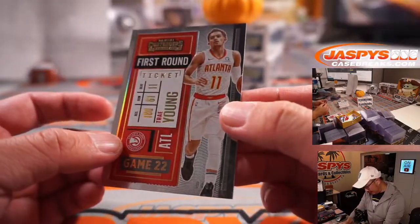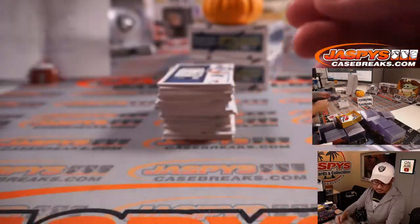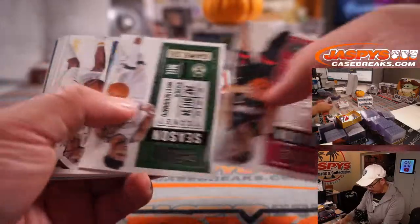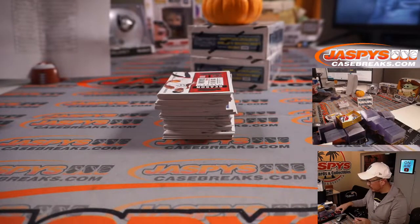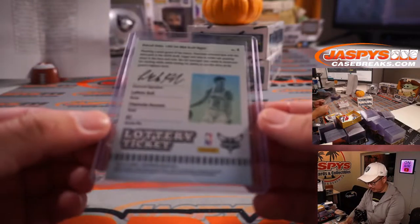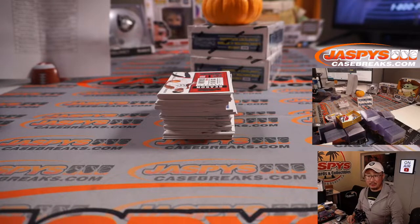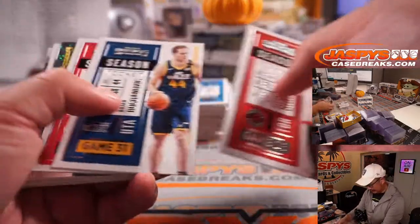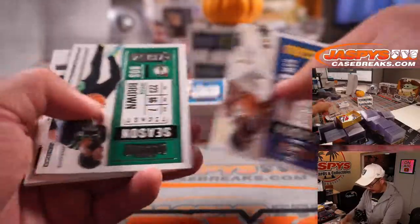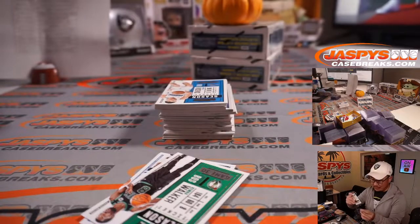There's Trae Young, 48 out of 149. And there's a LaMelo Ball lottery ticket insert. That's for Charlotte, that's for James. Oh, so Corey and Oliver are doing some research for us. So a couple hundred, maybe up to 250, just for this alone. That'll cover the spot. Ooh, and a Patrick Williams autograph. Nice. 70 out of 99. Matt Daniels and the Chicago Bulls.